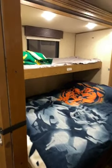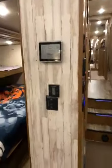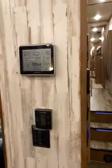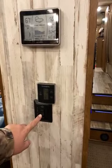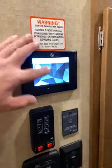Some can only be turned on and off by touching the light itself. I got an outdoor weather station, outdoor and indoor temperature. I will let go with the camper. Got heating and AC controls. Slide out control for the mid bunk room.